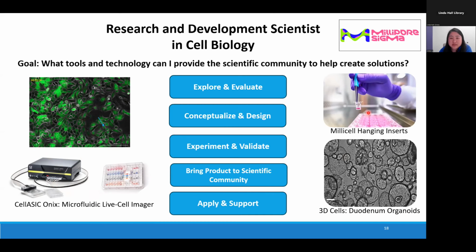Here is another product that I've supported, the Millicell hanging insert. This is a plastic housing that has a membrane on the bottom, and you can add your cells into the top of this membrane, and it allows cells to grow and access nutrients both ways.